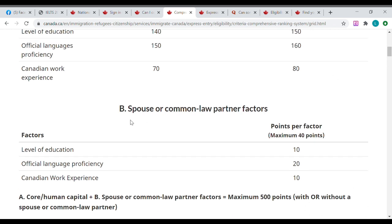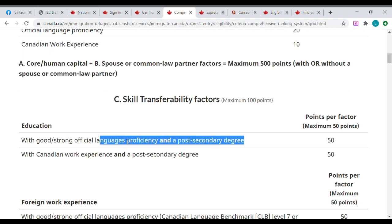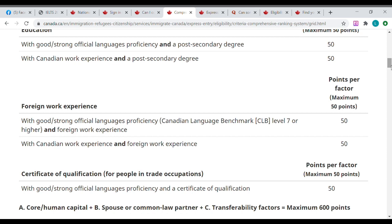Now for your spouse, this is what you can get if your spouse is part of the application. You can get a maximum of 10 depending on their level of education, 20 depending on their IELTS score, and 10 for their Canadian work experience if they have one. Transferability factors, 50 for this and 50 for this. Foreign work experience, with good, strong official language proficiency with CLB level 7 or higher, plus work experience. So there are bonus points. Depending on the combination of your situation, there can be points awarded. That's 50 additional points if you have Canadian work experience and foreign work experience.